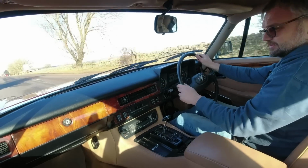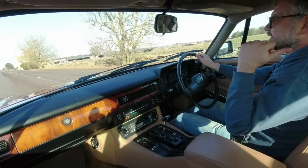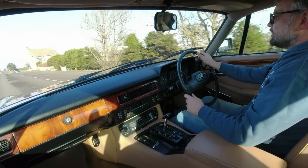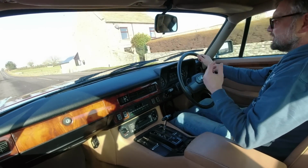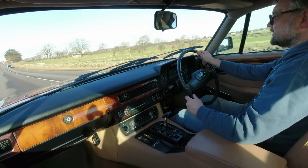But yeah, the interior is lovely. It's not perfect, a couple of little marks on that carpet. There's a tiny little rust spot on the boot. But the fundamentals of this car is it is really nice. It just feels like a brand new XJ-S, in all honesty.